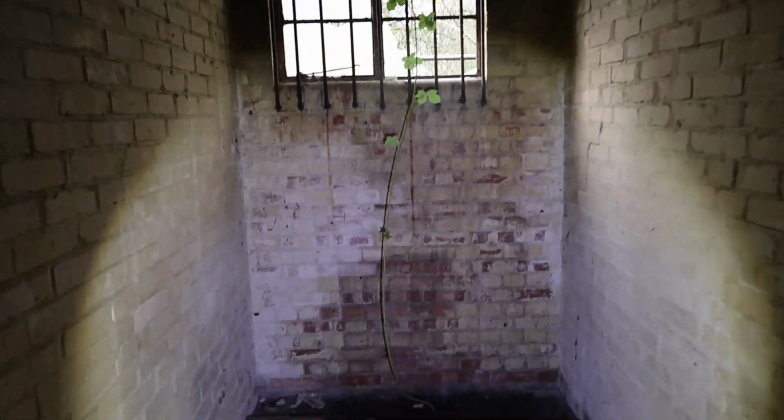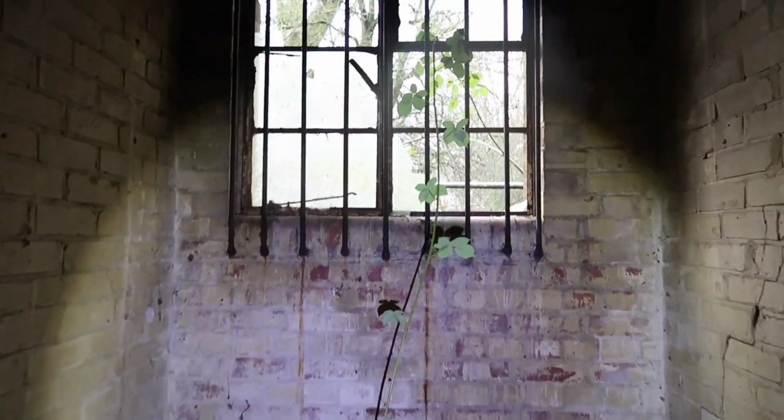Here we go. You know, I said about the bars on the windows. That depicts that it was a prisoner of war. And these are cells. This is where they would have kept them. Wow. That there is a prison cell from the Second World War. Someone from the German forces would have been kept in here. That would have been their view.